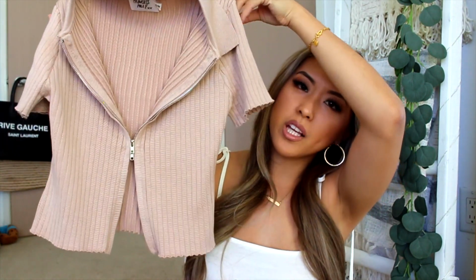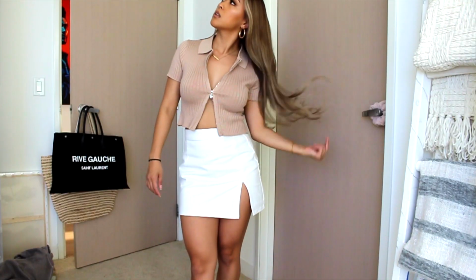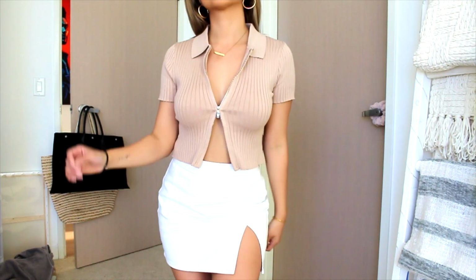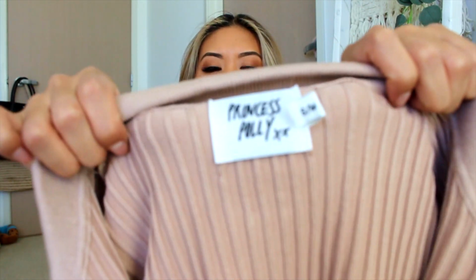And the next thing I got is this top. It's like a little cardigan short sleeve top. I don't know what this is called, but there's a little zipper here where you can move it up and down. I like to wear it in the center so it shows a little bit of your tummy. I think it's really cute like this, but you can of course zip it all the way up or all the way down. I actually got this in a size SM. If you can see here, it's an SM.